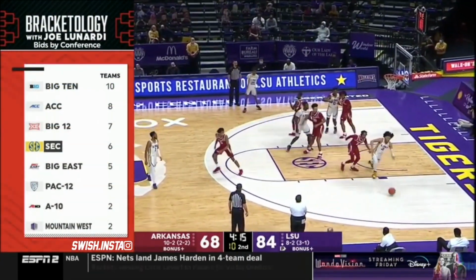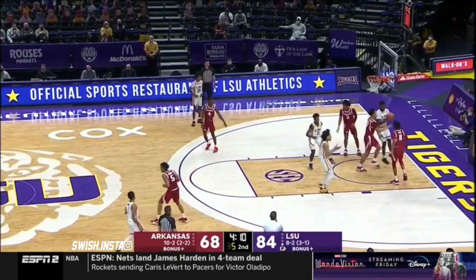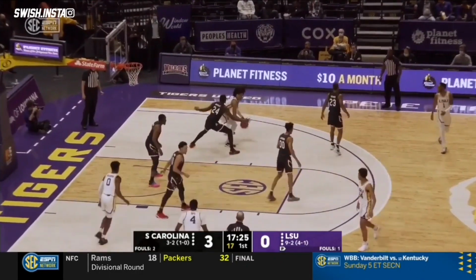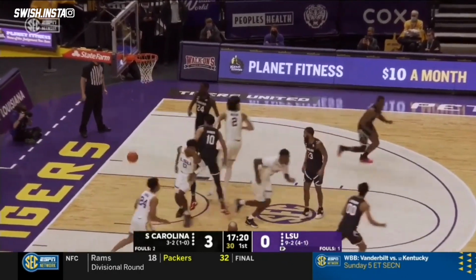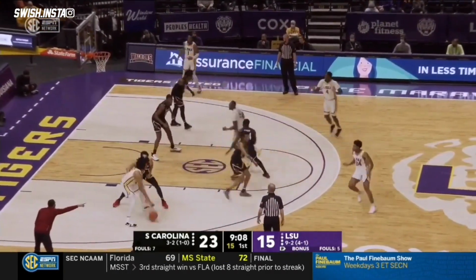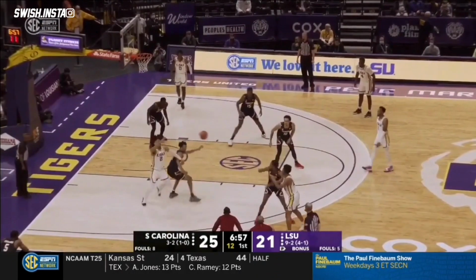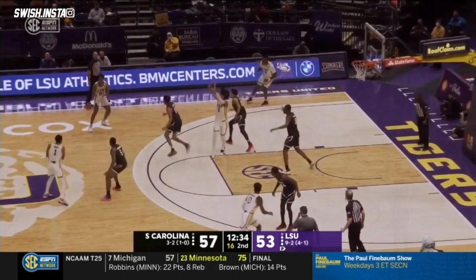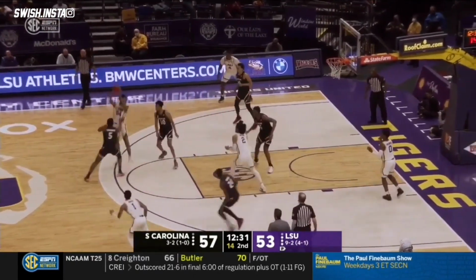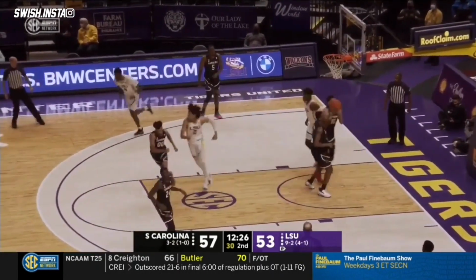4:20 to go. Watford. Nice. Watford bellied up by Bryant, backing in, takes it strong and banks it. Believe this is a team that's only played twice in a month and a half. Watford. It's 5 steals for the Gamecocks already in this first half. Watford goes to work. Got to be careful now. Smart's knocked down a couple of shots. Wilkinson in the trees. Back to Watford.